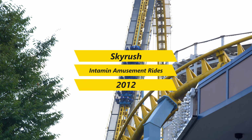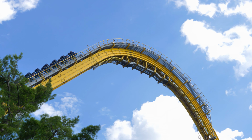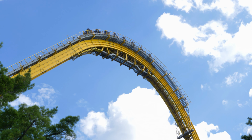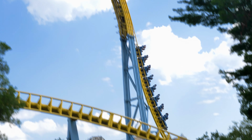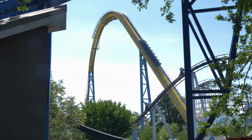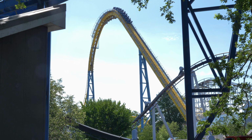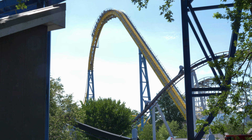Skyrush, opened in 2012, built by Intamin Amusement Rides. The wild card of the bunch, I know that many of you must be scratching your heads as to why I'd rid this amazing airtime machine. Well, there are a few reasons actually. The first is ride experience. From what I've been able to gather, the ride was more intense than the park preferred, making it a niche attraction instead of a crowd pleaser like Candymonium.